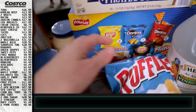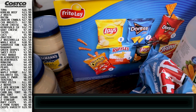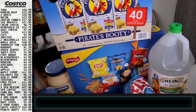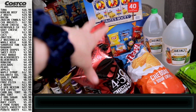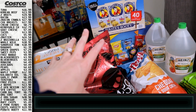And then we got this Frito-Lay's variety pack down here for the kids for school. And we also got the Pirate Booty for school because we were all out of Pirate Booty. So in general, we always get Pirate Booty and the chips, and we were pretty much out. So we did a good job of eating through our pantry in January.